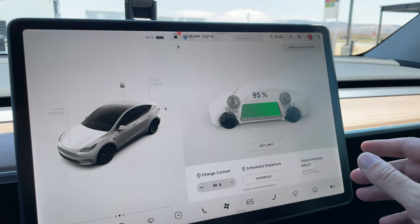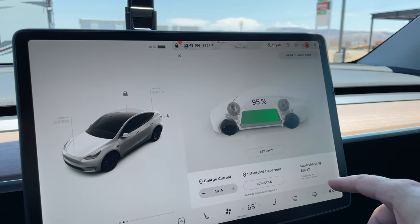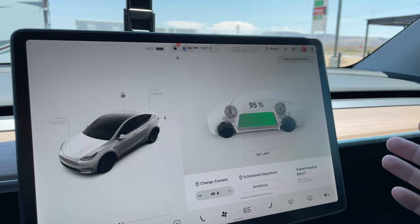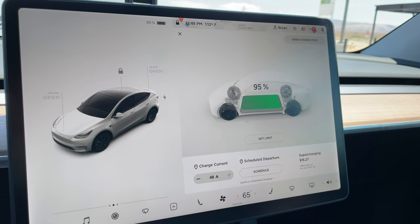That actually seems a little bit higher than normal too, but it could be by the location. Still, compared to if I filled up a gas car, that'd probably be my last car, that'd probably be, I don't know, maybe around $35, $40. Here, only $18, so not bad.